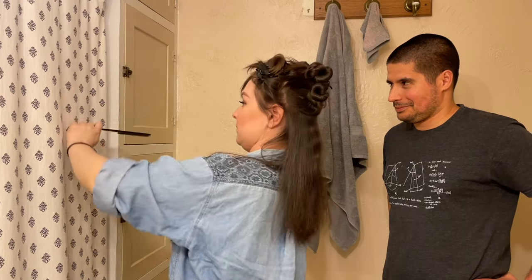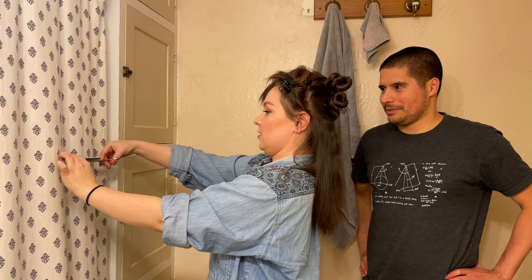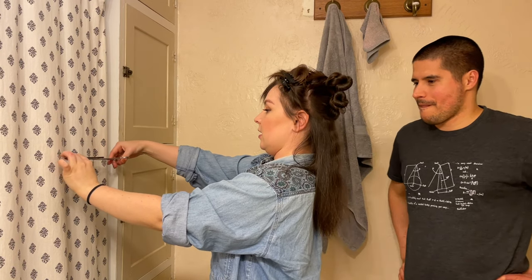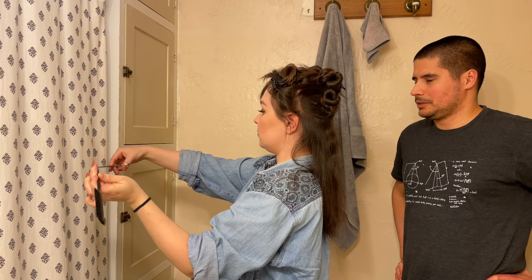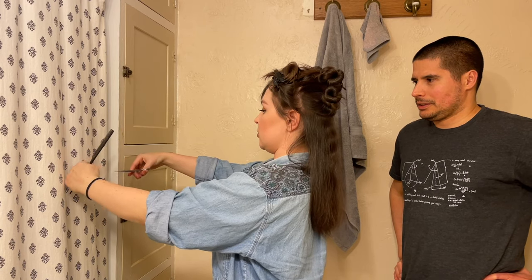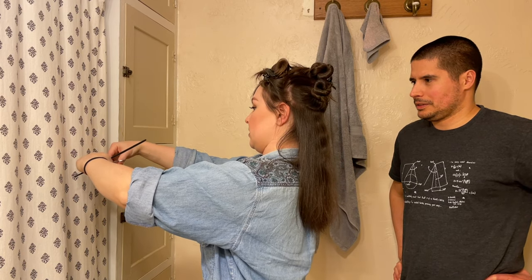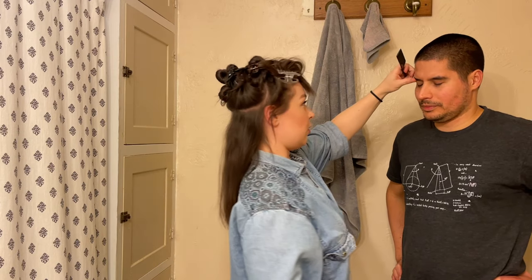Like this is my hair, okay? You're going to cut this, and then you're just going to cut underneath. But then you can just remove the comb and just use your fingers all the way across. When do I remove the comb? You can remove the comb, I would say, after like the first cut.